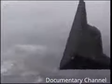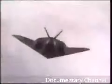And don't forget that we didn't see the F-117 until a decade after it first flew. Who knows what amazing stealth technology may already be out there?